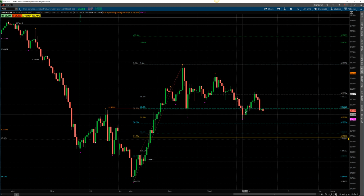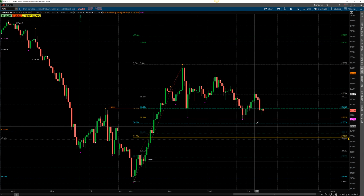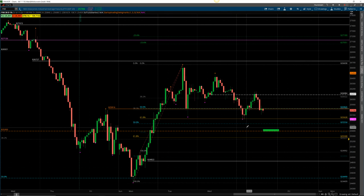We are still inside of this extension here in the Dow, but that 50% retracement is right below that level. And then there's also a daily previous high. So I would actually look at this daily previous high here. That orange line, that is a zone. If we got down into 25,393, that I would like.